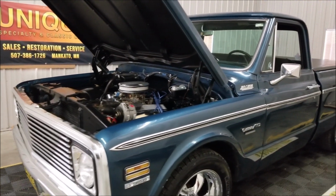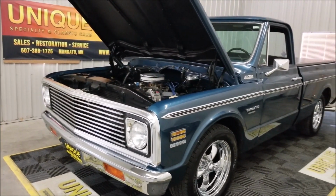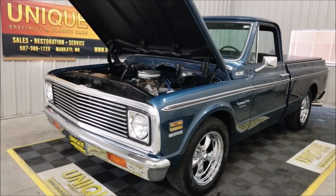There you have it, 1971 Chevrolet C10, regular cab short box, nice driver quality truck.